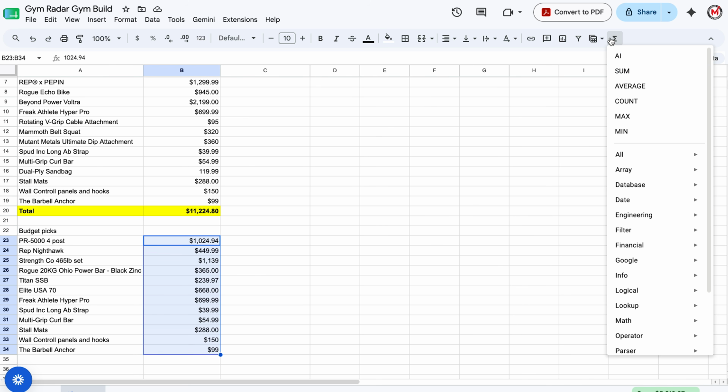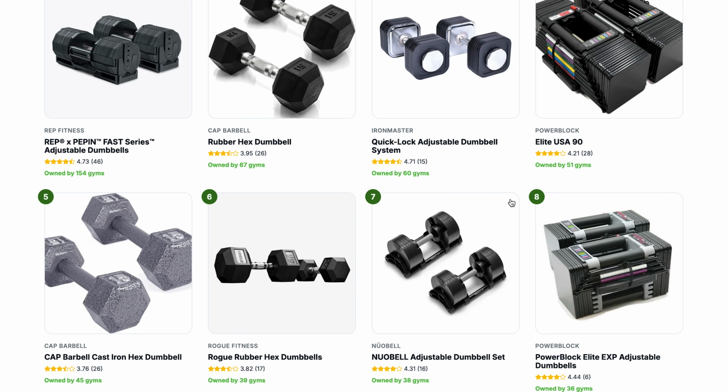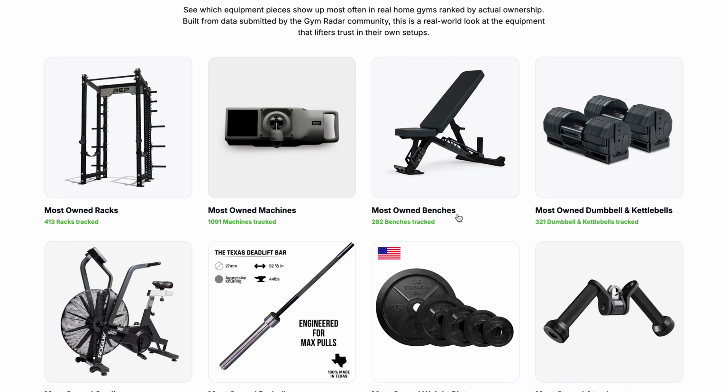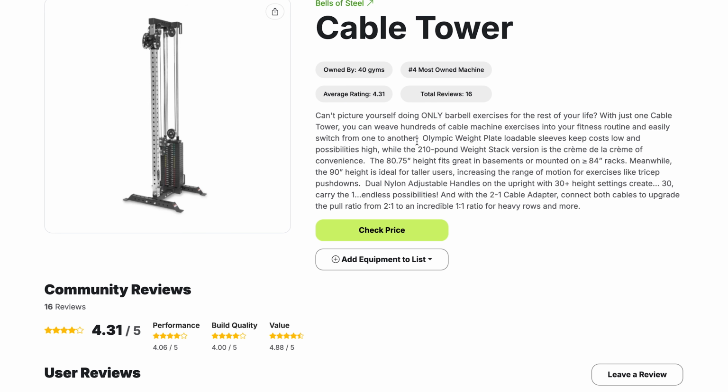But if we got rid of the Voltra, do we even keep the multi-grip curl bar then? Or are we going to get... Actually, it doesn't make any sense. The next piece on the list would be the Bells of Steel cable tower. Yeah, how much is that? For example. That's $1,300. So it's not cheap either. No, but it does add a lot to your training having that.